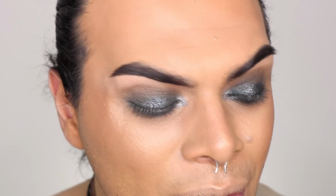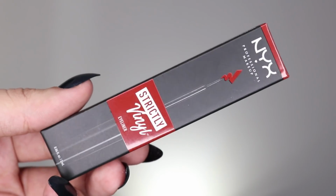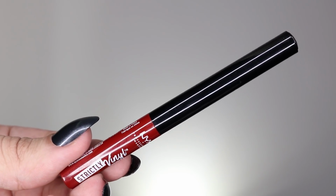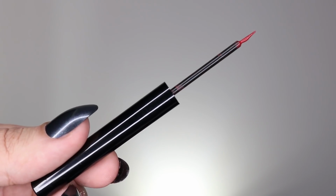I need to put my lashes and my liner, and I'm gonna use for liner today something that I've never tried. I believe it's actually fairly new. It sounds new though, and it is a strictly vinyl eyeliner by NYX. Now this one is in the shade Hazy, like it's a red one, and I feel like it's gonna go well only if it's actually pigmented. If it's not pigmented, it's probably gonna look like poop, so just pray for me.